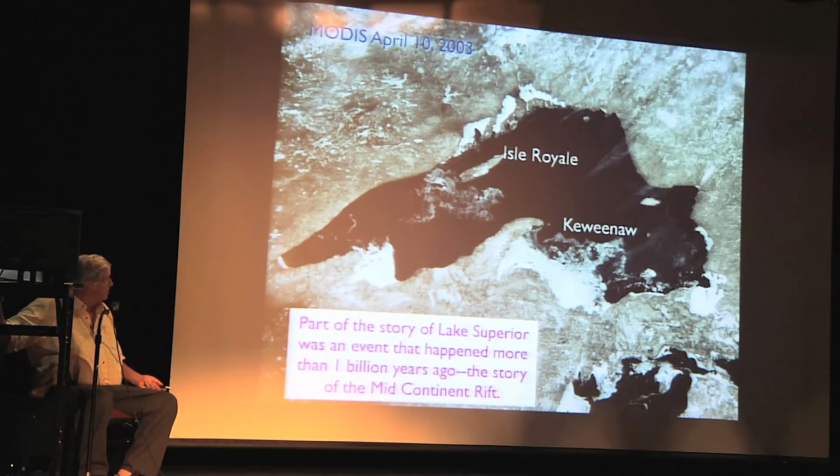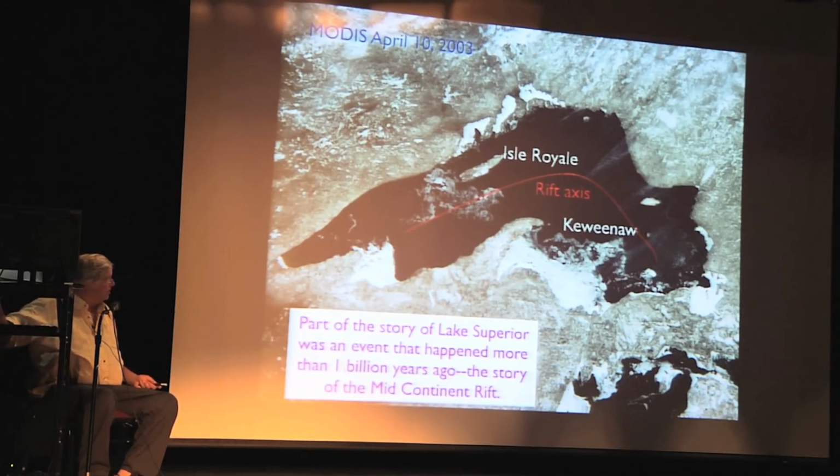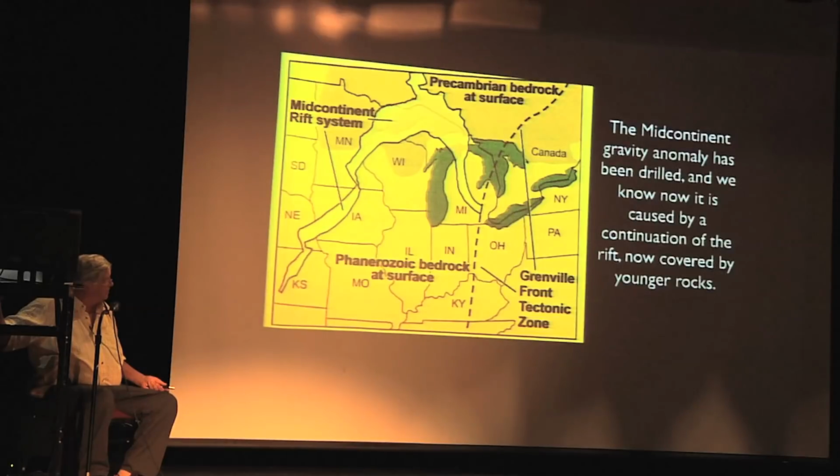But anyway, the rift, the big crack that formed, follows Lake Superior, and the basin of the lake formed really during this very early period. But the other really important thing about it is the heat that took place. So there's the axis, Isle Royale and Keweenaw West, and that's the way the rocks dip toward each other.